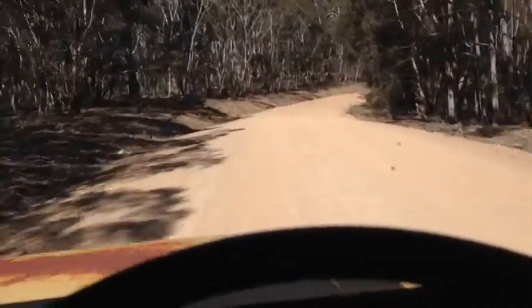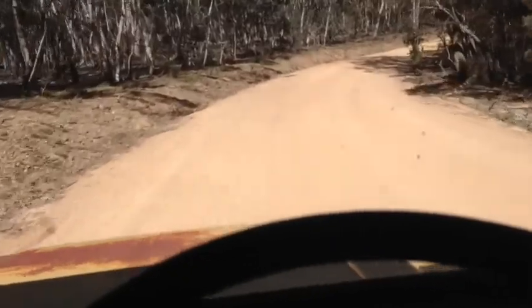One of the reasons I've been wanting to check it out is to see if I can do this trip in the Model A, because I reckon you can get some cool photographs in town once we get there, so we'll see how it goes. But right now, this is amazing, this road.